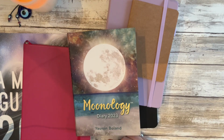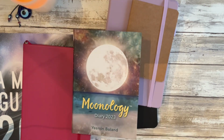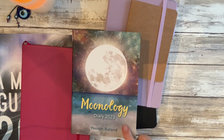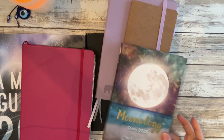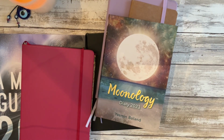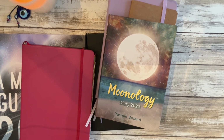I want to say maybe $9, maybe $10. I don't know, something like that is when I bought this one. So we'll see if I use this or not, and if I'm just using it for, like I said, tracking new moon and full moon energy. So that is it. That is all my planning systems for this coming year.